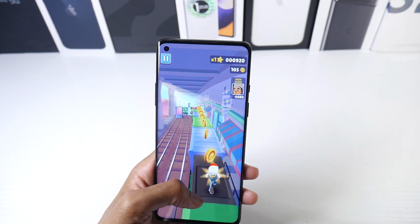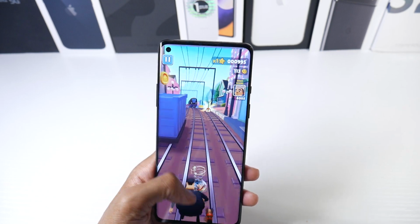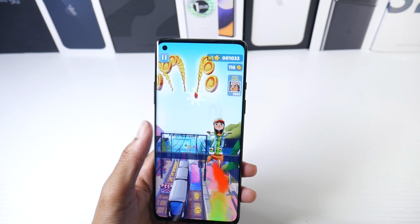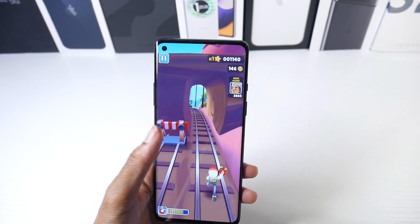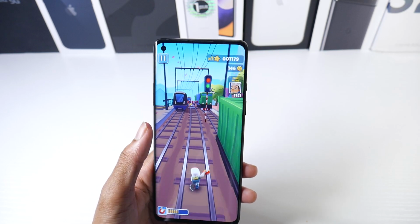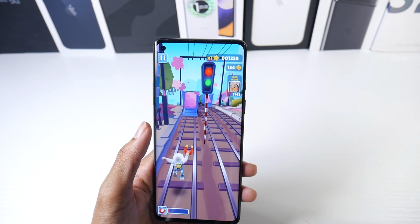But battery life is actually pretty good on here. Even though this phone does not have a massive 5,000 milliamp battery, it will easily get through the day, I noticed. I don't know if that's OnePlus optimization or something like that, but it easily gets through a day, easily gets 6 hours of screen on time with this phone.